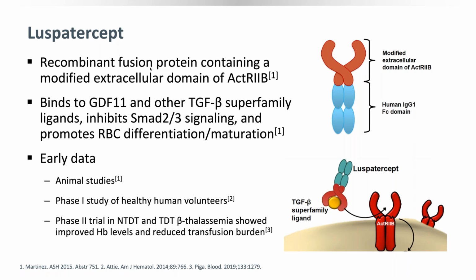And what this molecule does is it binds to some of those members of the TGF-beta superfamily of ligands that I mentioned before, which are accumulating when you have ineffective erythropoiesis. And so if you remove that blockade, the thought was that you could actually allow maturation to proceed, and you would have more red cells being produced by the bone marrow. So the way that this would work would be to inhibit the SMAD2/3 signaling and promote erythroid maturation.